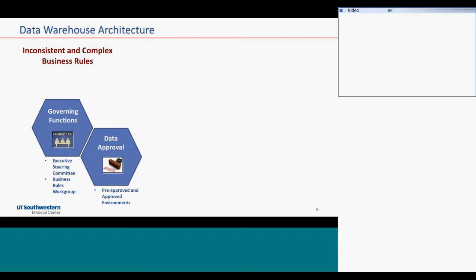We first focused on our governing function. We created an executive steering committee which helped us set the priorities for our data warehouse initiative. Based on the priorities, we formed individual business rules work groups, and the work groups determine what data sources should be used and define the business rules of the measures. We also partitioned our data warehouse into 2 environments. We call them pre-approved and approved environments. Measures that require extra scrutiny are loaded into the pre-approved environment first. Once the stakeholders have the chance to review and approve the numbers, with a push of a button, we copy the data to the approved environment for consumption.